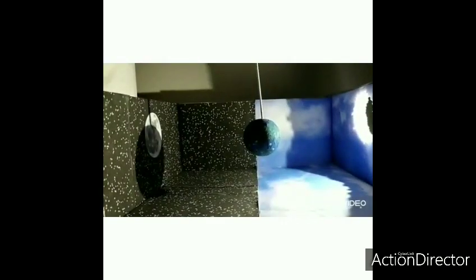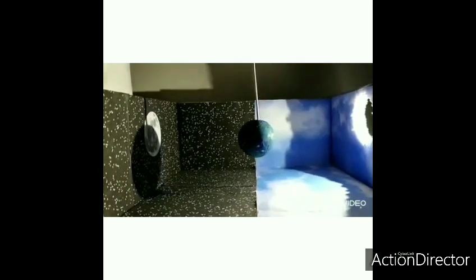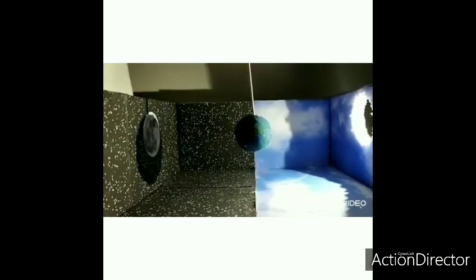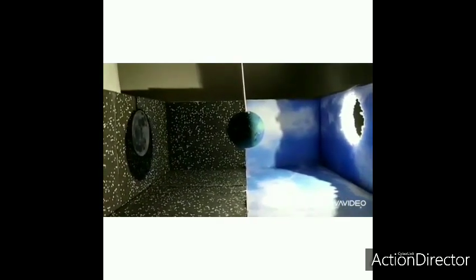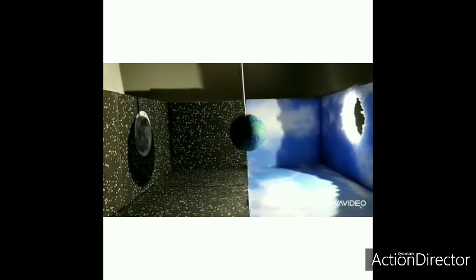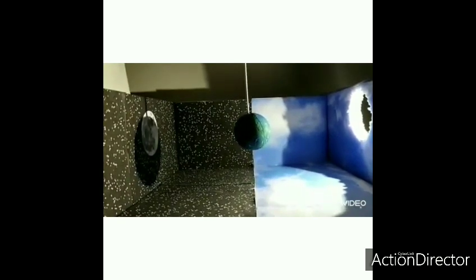As you can see, the lights are off now. My torch is going to act as the sunlight. The sunlight part is acting as the daytime and the dark part is acting as the nighttime. So the half part of the earth which is in daytime is assumed as daytime, and the half part which is in nighttime is assumed as nighttime.